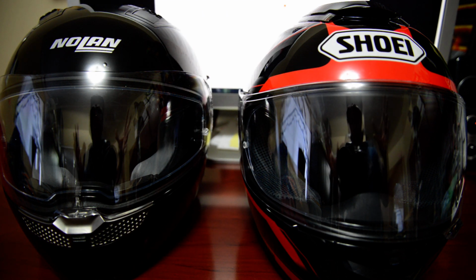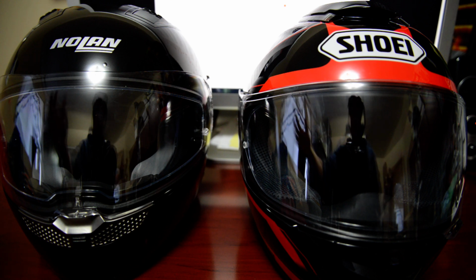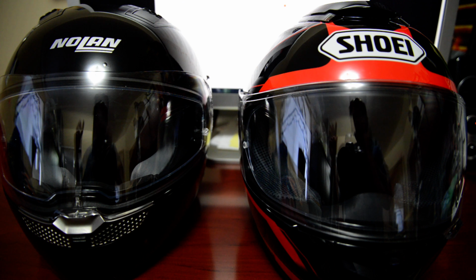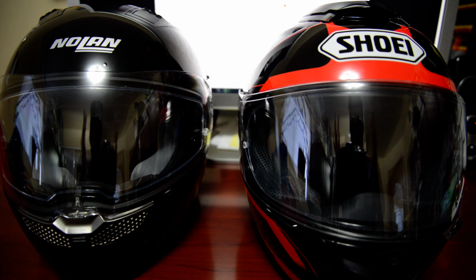To give you an idea, when I'm riding with the Nolan helmet, if I'm doing a shoulder check, I feel like there's more weight because as I turn, there's wind pushing against the side of the helmet right here. And I can feel that I cannot rotate my neck as far as I would like. Versus the Shoei helmet, when I shoulder check with it, is smaller and it weighs lighter, so I don't feel like my head is going to come off from the wind.